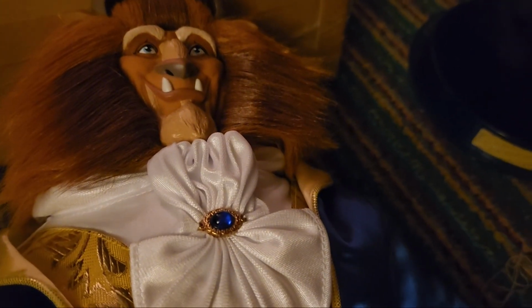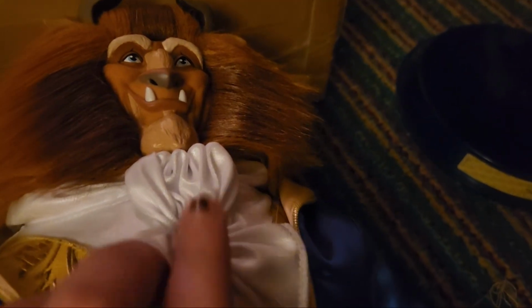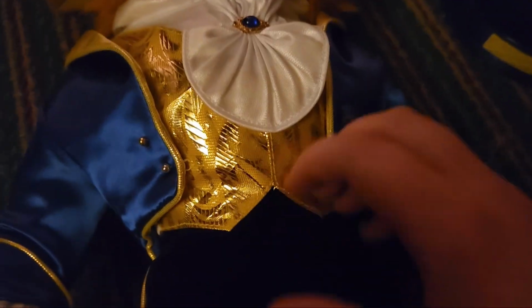And if they're not there, I'll probably buy this Snow White doll that was also there. I don't know what era she's from. I didn't look too close at her, but I know she's there, and I kind of want her.